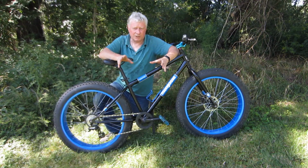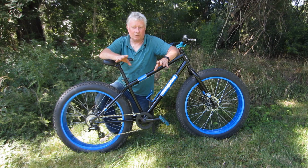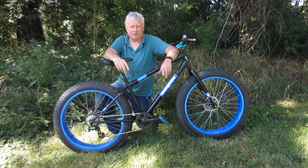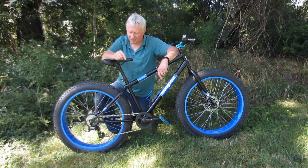Now those changes improved the bike an awful lot. It improved the handling because I wasn't reaching forward all the time, and the wider handlebars give you a lot more leverage, so turning was easier, which you need with these big tires.